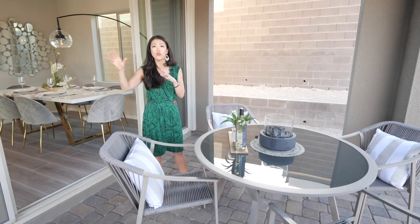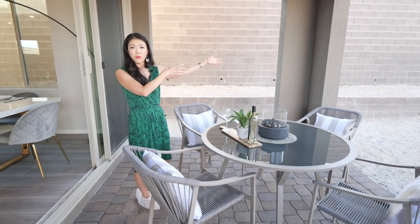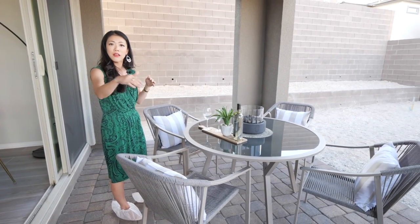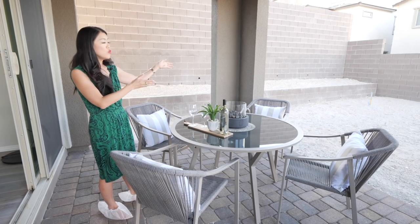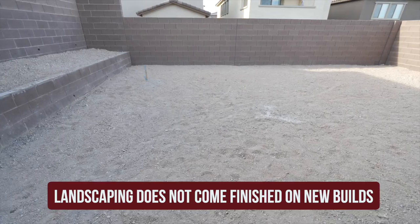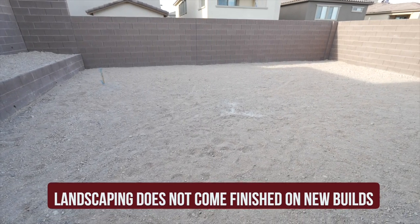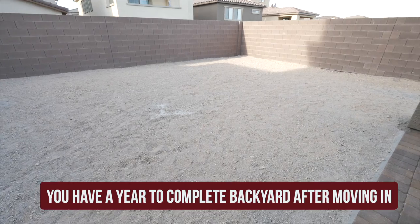Or if you want to do your barbecue on the other side of the backyard area, you could actually dig down and get the gas line underneath through the landscaping. Now, as a new build, the landscaping does not come finished, so that is your responsibility. Depending on the HOA, it's usually about a year. You have a year to finish your backyard landscaping.